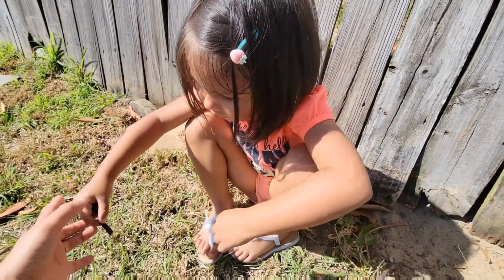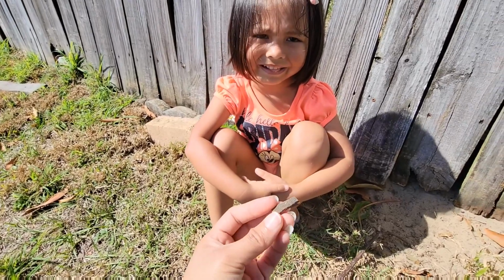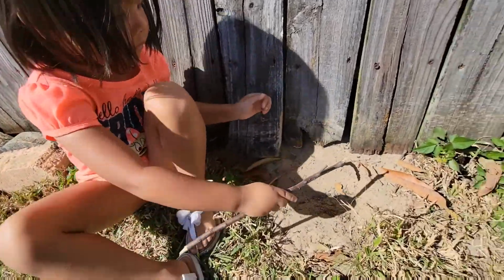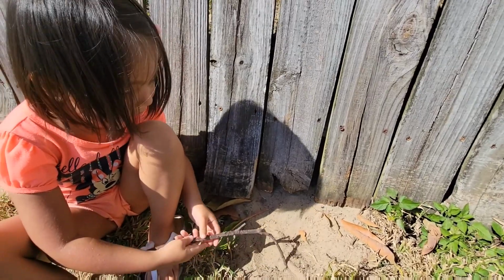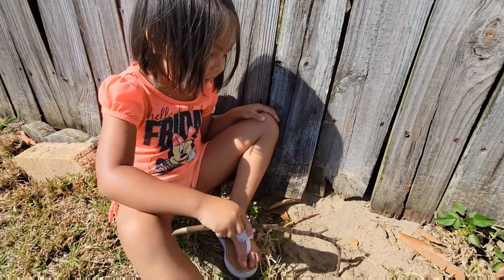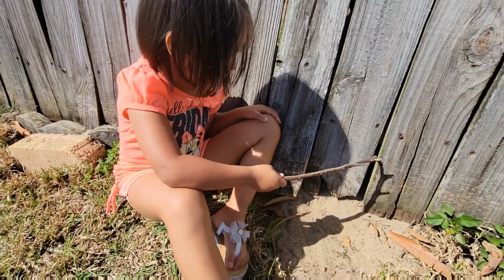Oh, let me see that leg. What kind of leg is this? T-Rex. T-Rex leg? Oh, boy. What did you find there? Legs. Head. Head, too. What else? Eggs, too.